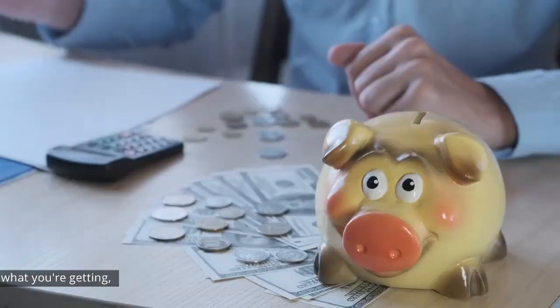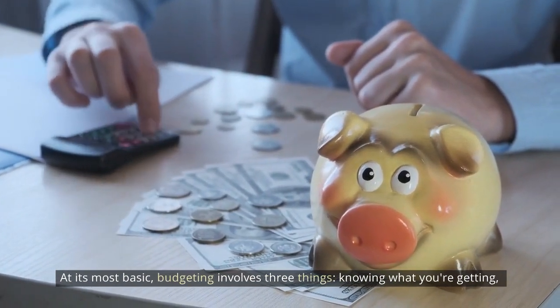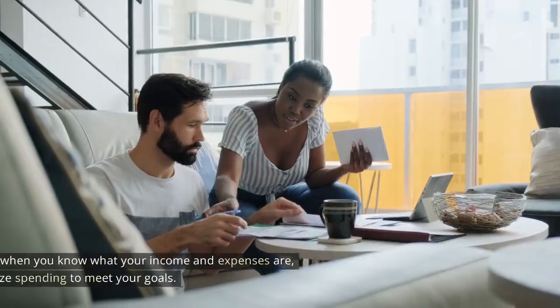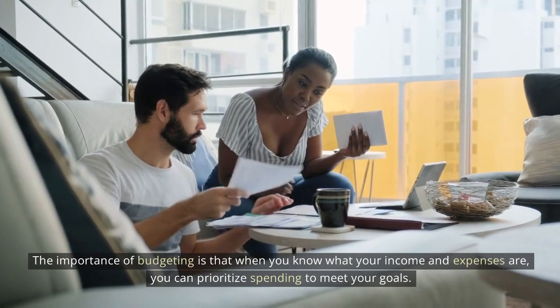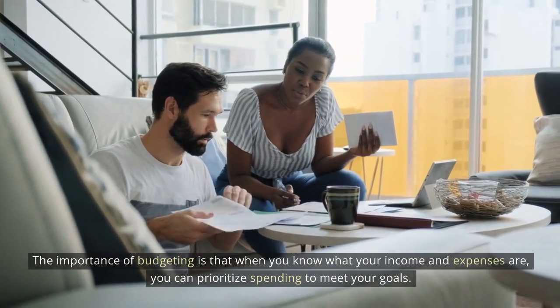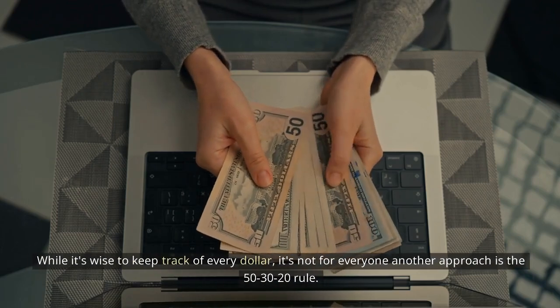8. Budgeting. At its most basic, budgeting involves 3 things: knowing what you're earning, knowing what you're spending, and making a plan to spend less than you earn. The importance of budgeting is that when you know what your income and expenses are, you can prioritize spending to meet your goals. While it's wise to keep track of every dollar, it's not for everyone.